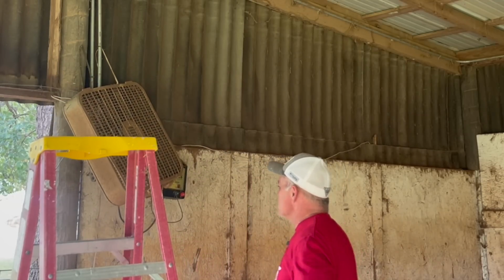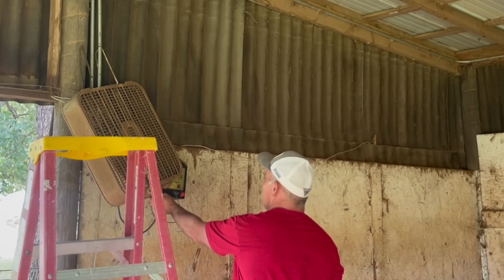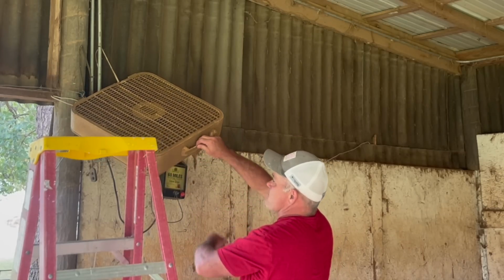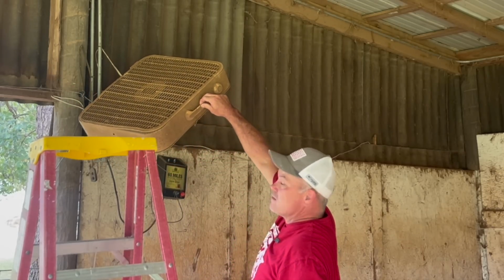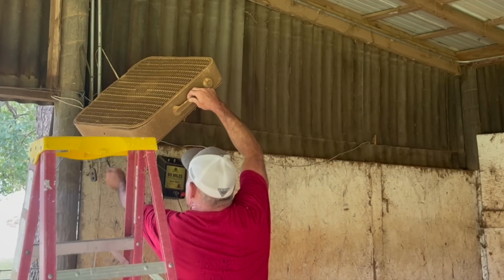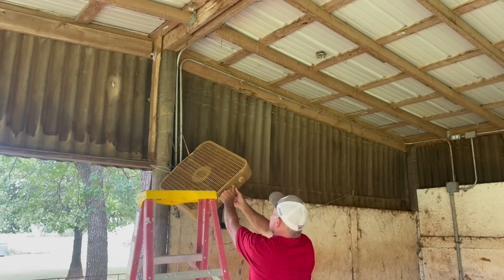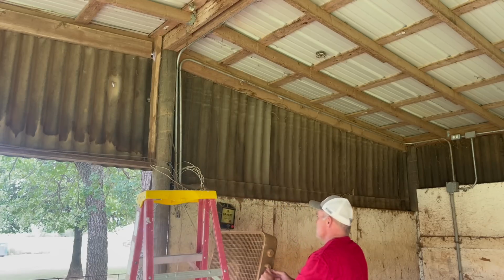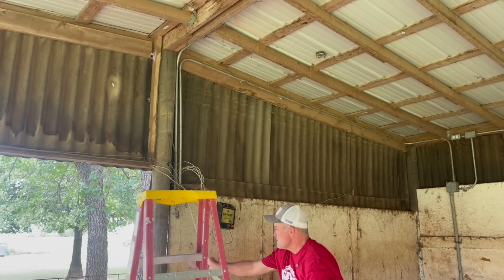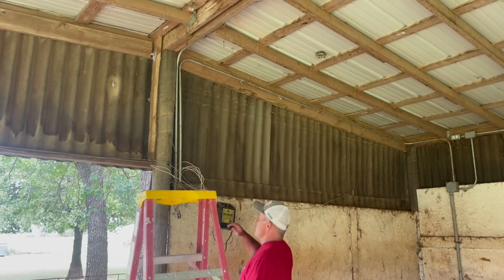Oh, something got me. Oh, dang it. This fan is metal and it hit the charger and it shocked all the way through the fence and got me. All right, let's turn that off for a second. Golly. That was crazy. And it got me good. All right, I'm gonna plug that back in.